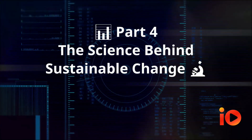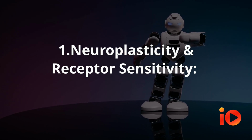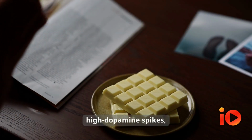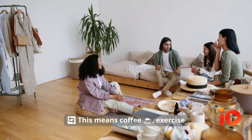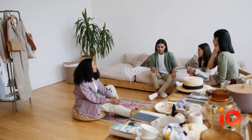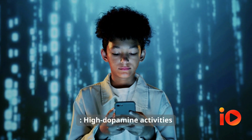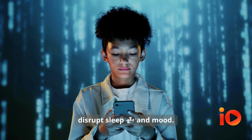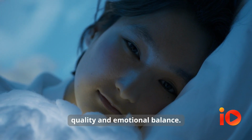Part 4. The science behind sustainable change. 1. Neuroplasticity and receptor sensitivity. After just a few days without high dopamine spikes, dopamine receptors start to recover sensitivity. This means coffee, exercise, or social connection all become more rewarding. 2. Cortisol regulation. High dopamine activities often lead to cortisol surges, stress hormones that disrupt sleep and mood. A detox normalizes cortisol patterns, improving sleep quality and emotional balance.